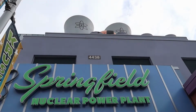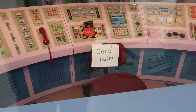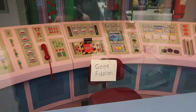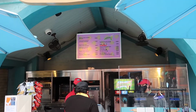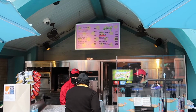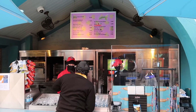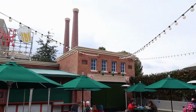We found the Springfield Nuclear Power Plant right here. Here's Homer's console. Oh, guess what? Homer's gone fishing. We're at Suds McDuff's. They have a few different items. The Ralph Wiggum Choo Choo Churro sounds good. I do not see a flaming Moe. I love this. Look at it. It's the Duff Brewery.